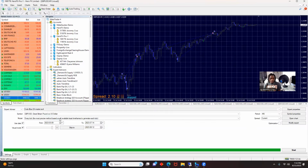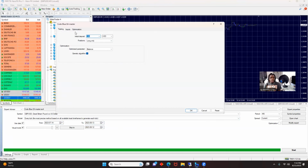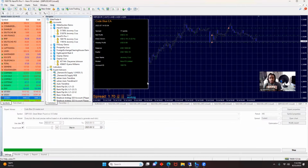And let's go ahead and simulate it. July 14th to today. And all we're gonna do is change this to short. And I'll put more money in just so you guys can see this time. Let's say you start with a $1,000 account and you wanna use, I don't know, a bigger lot size, 0.3. You guys can see it's taking sells only now and we are in profit.